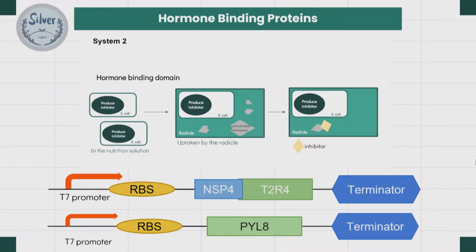We designed 2 constructs of hormone-binding proteins. PYL8 is hypersensitive in binding ABA and inhibiting it. T2R4 is another protein that also binds to ABA with less sensitivity. Therefore, we added NSP4, a secretion peptide, to increase the secretion of the protein.